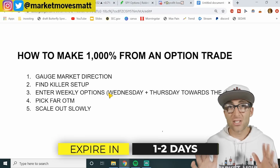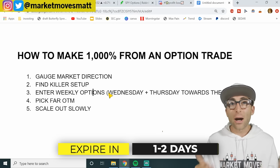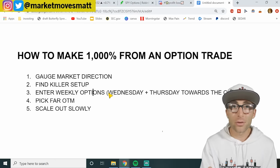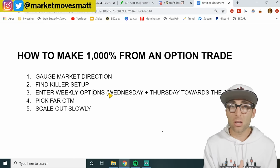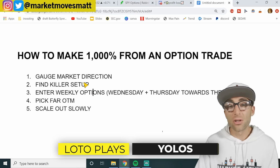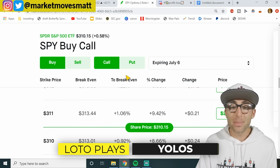It's very risky. This strategy is so risky for beginners, but this is the way of how you can make 1000%. Even putting $10 in, $100 in could turn into 100 or 1000. So a small amount could be huge if you find the right setups and you play this. So these are called lotto plays or YOLOs. You don't YOLO all your money, but just a small amount in case you're right and you get that big paycheck.